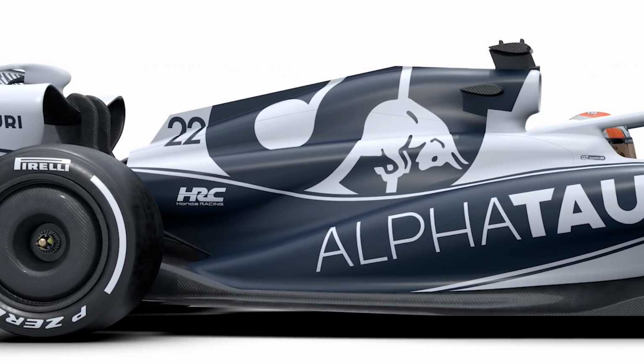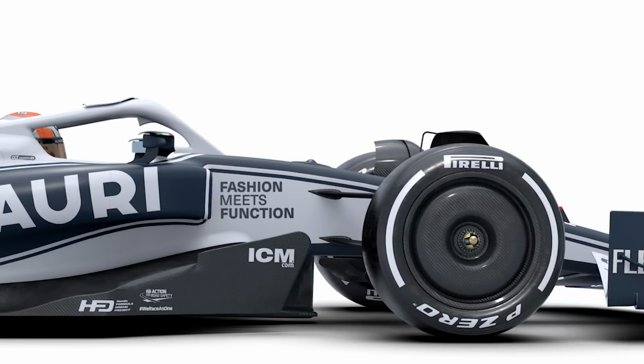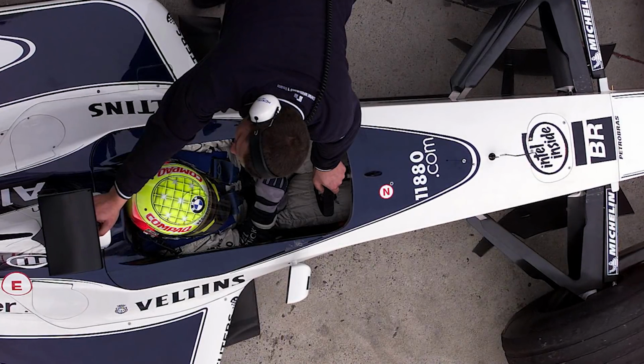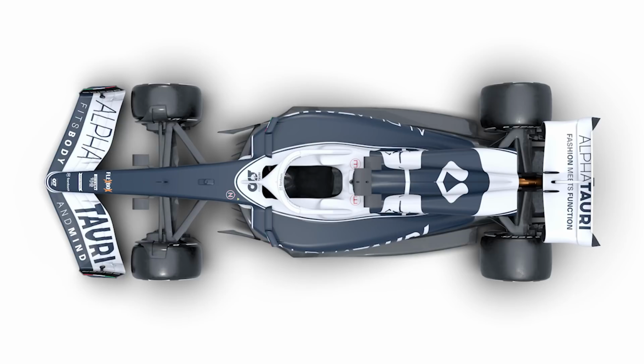But honestly, I still think the first livery they had as AlphaTauri in 2020 is my favourite. It reminded me of the 2000 Williams, and that is one of my all-time favourite liveries. So yeah, maybe a little bit biased there. Like I say though, I'm really liking this year's look so far, and I reckon it's going to be one of those that looks even better once it's out on track.